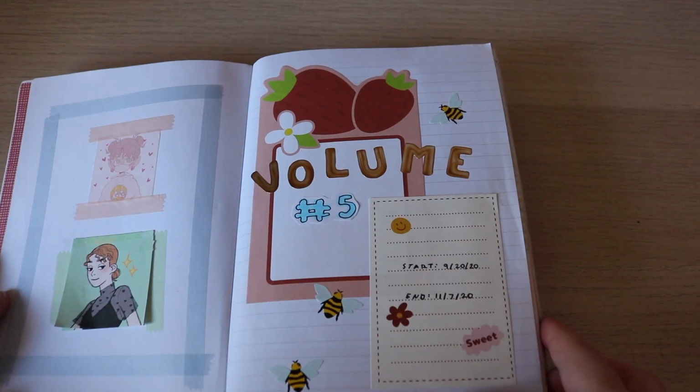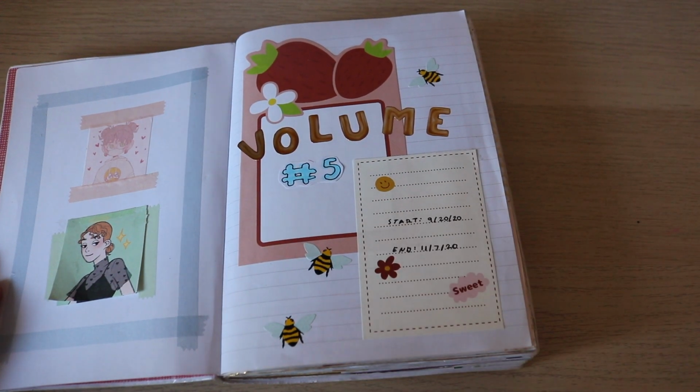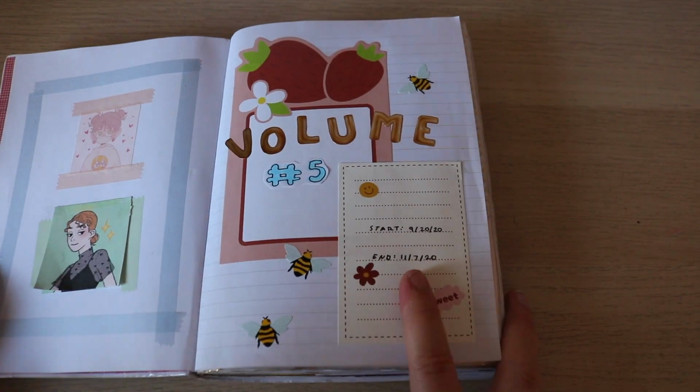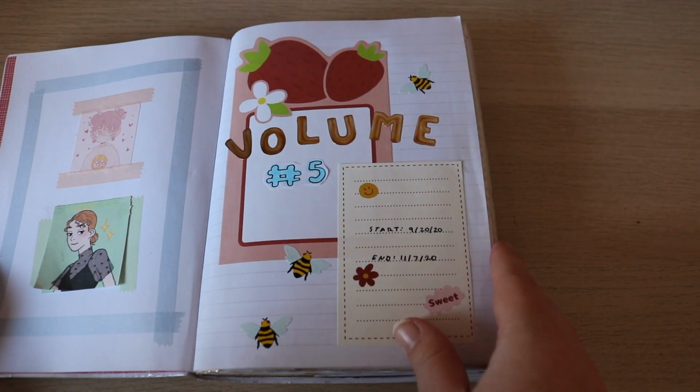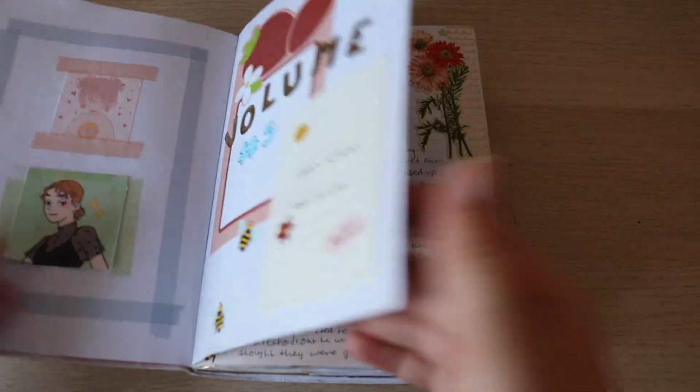I don't know. So this was volume 5, a very important one because number 5 just felt like a big moment in my journals. I started this one September 20th and I ended it on November 7th, 2020. I love the cover page for this one. And I didn't feel the need to do a welcome to this journal page after it. I just jumped right into it.